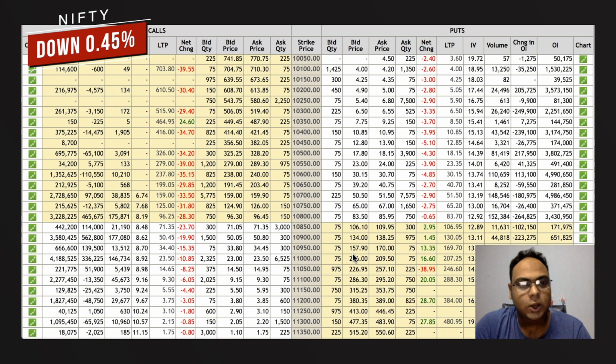So now let's do an option chain analysis of Nifty and evaluate where Nifty might trade in the coming trading sessions. Since Nifty ended at 10,808 today, the at the money option is the 10,800 strike.